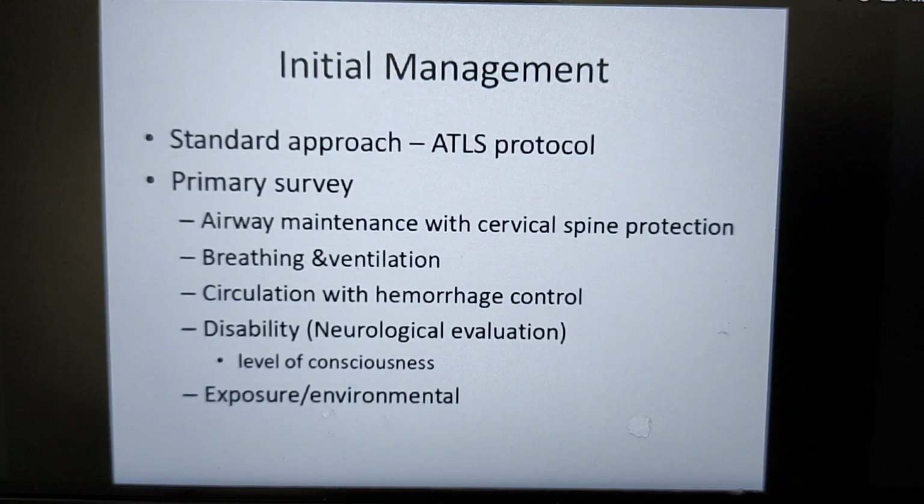Initial management is normally the standard ATLS protocol, where we do our normal primary survey followed by a secondary survey. The primary survey will normally include your ABCDE: airway maintenance with cervical spine protection, breathing and ventilation, and circulation with hemorrhage control. Then there's disability assessment, where you assess the level of consciousness. You can assess based on GCS or AVPU, whether the patient is alert, responds to verbal stimuli, responds to pain, or is unresponsive. You also check the pupils. Exposure and environment means you first expose the patient completely, removing all the clothes. For environment, make sure the patient does not develop hypothermia.